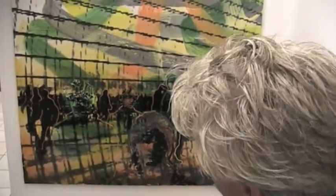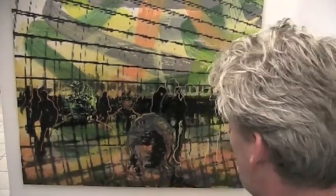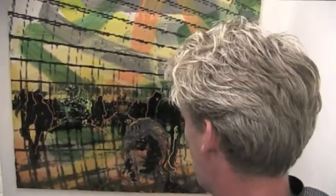Mm. I'm living in the city of Amsterdam, of course, and there's city life, and I'm triggered by city life. And this is one of the, let's say, poetic translations of city life.